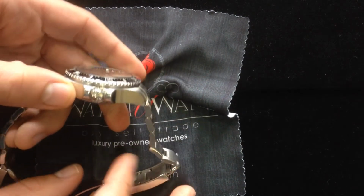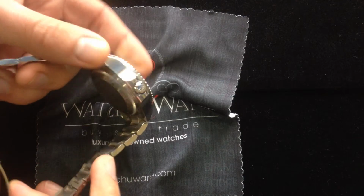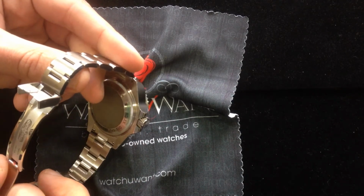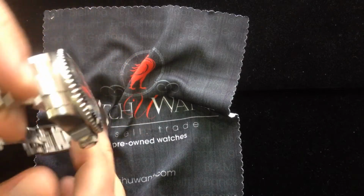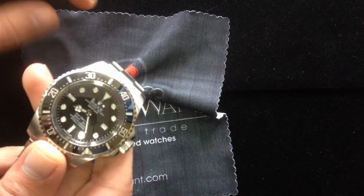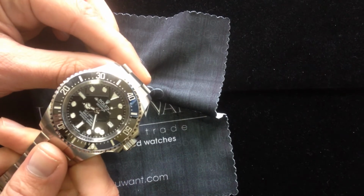It's an automatic self-winder, so you get all the convenience of being able to wear your watch every day. That's perpetual in Rolex speak, so you don't have to keep winding it or resetting it. It's not going to run down if you use it all the time. So if you're the kind who likes to put on a watch, set it and forget it, a Rolex is a really good option for you.